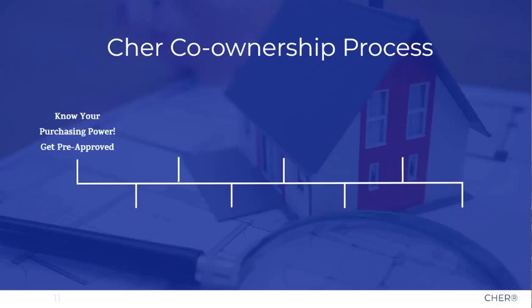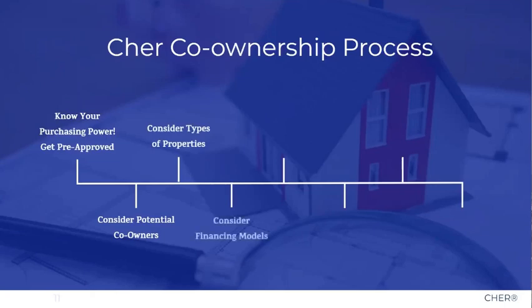So that's for anyone. I'm just going to put these steps up here, and then we have a slide for each one. You know your purchasing power, you've gotten pre-approved, so then you're going to think about, who do I want to buy with? Then you're going to think about, what types of properties might we be interested in? And then you're going to consider how you are going to finance the project. What are some loan options? And you're going to think through those three pieces.